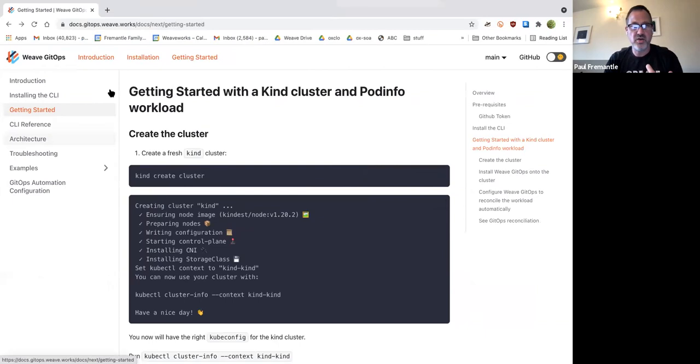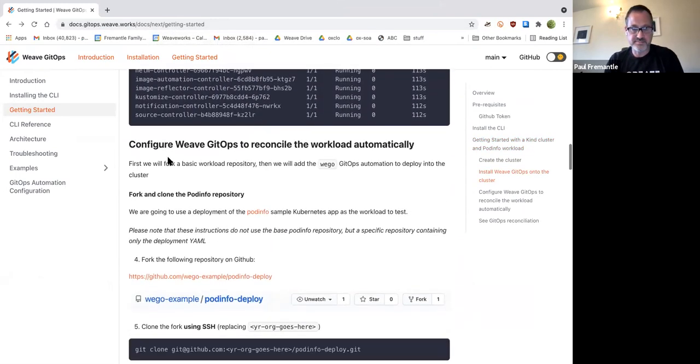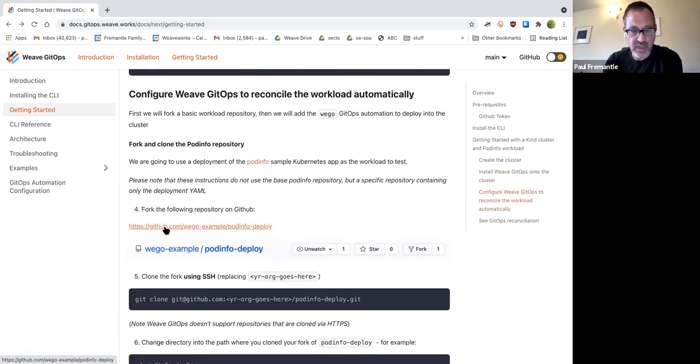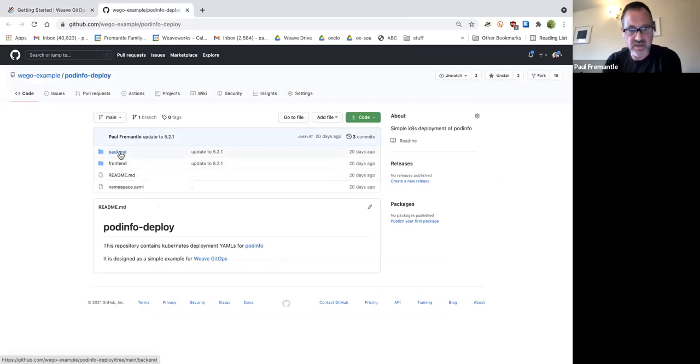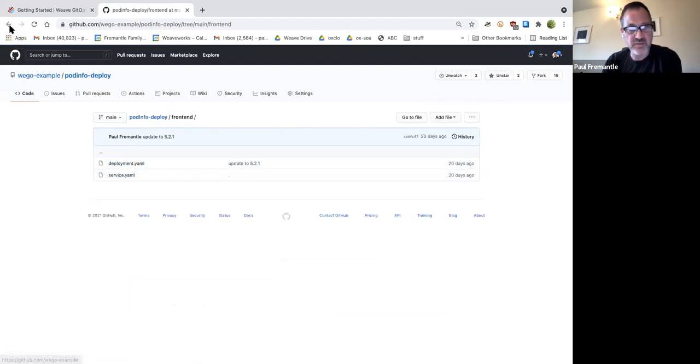So let's recap. We have a cluster. We have GitOps installed on the cluster, and we have the CLI ready. Now I need to find a workload to deploy in it, and we're going to use a great application called Pod Info. There is the one that Stefan wrote, but what we are going to have is just a simple repo that only has the pod info YAMLs in it. So if you follow down to step 4 and click on that link, you'll see this repo just has a set of YAMLs: a namespace YAML, a deployment YAML for the back end, and a deployment YAML and service YAML for the front end.